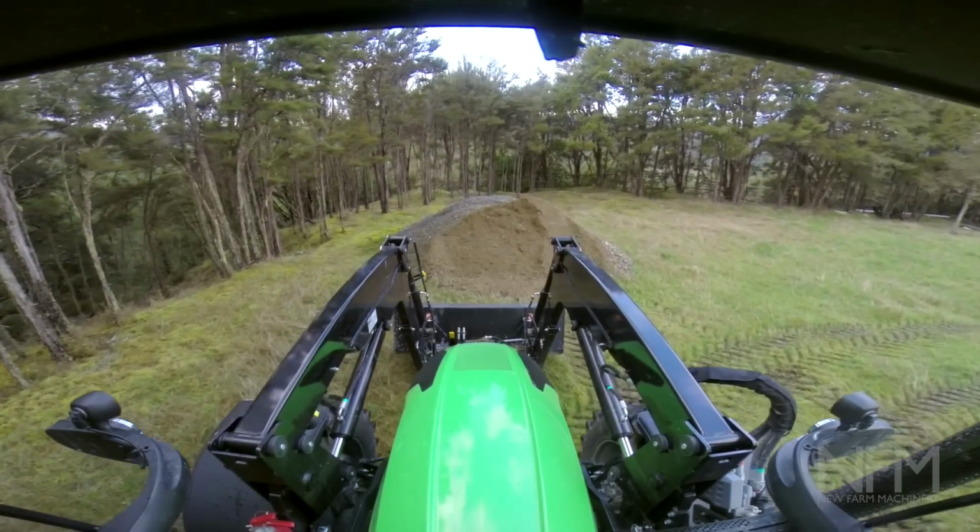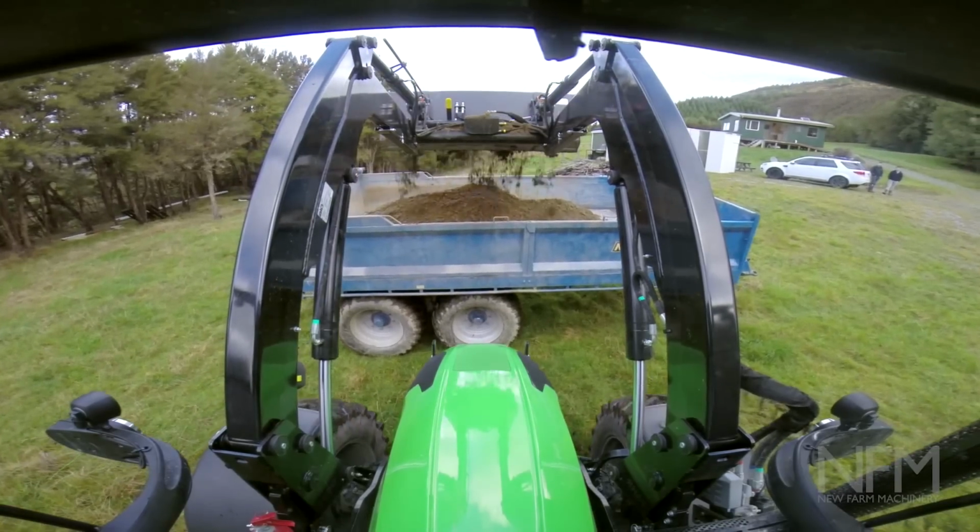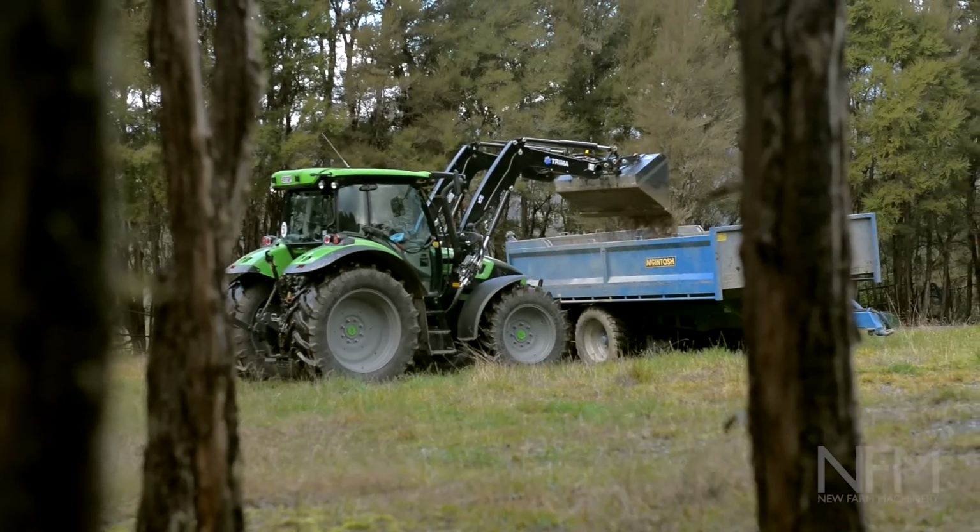Deutz have always been very good for vision, but this one's even better. I think it's as easy to drive as a torque converter loader. You just got total control, and you can certainly see there's no question the bonnet lines are absolutely brilliant.